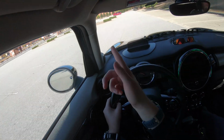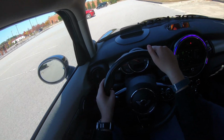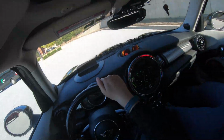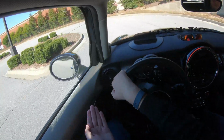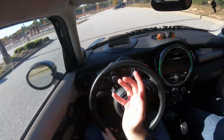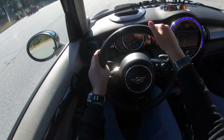We're gonna do one lap around and then we're gonna do the honest review. My summary of this car is, I like it. It's a Mini. What's not to like about a Mini? You know what I mean? Well, there are a couple things, but you know, the good things about this car outweigh the bad. You know what I mean? Definitely.